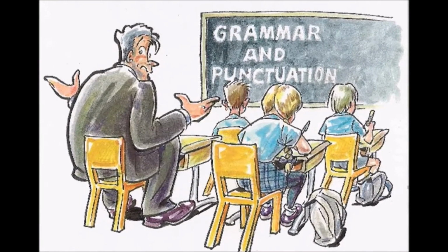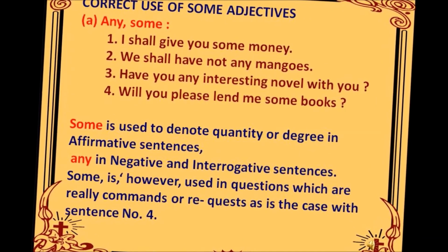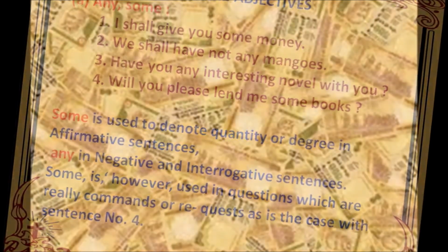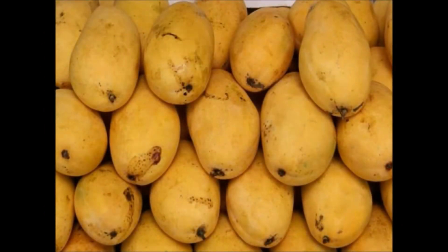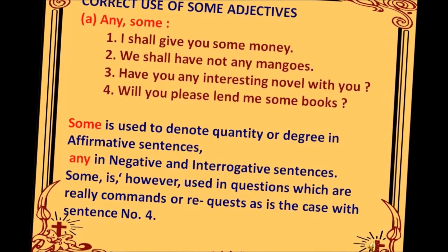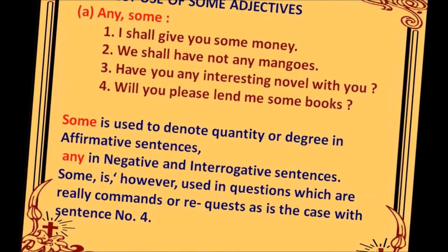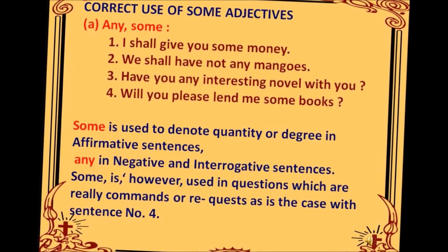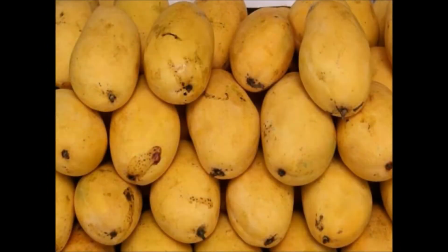Grammar. Uses of adjectives. Correct use of some adjectives like any, some. I shall give you some money. We shall not have any mangoes. Have you any interesting novel with you? Will you please lend me some books? Some is used to denote quantity or degree in affirmative sentences. Any is used in negative and interrogative sentences. Some is, however, used in questions which are really commands or requests, as is the case with sentence number 4.